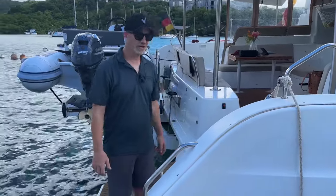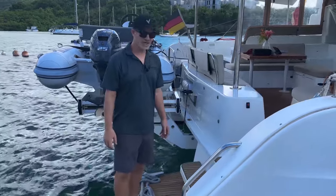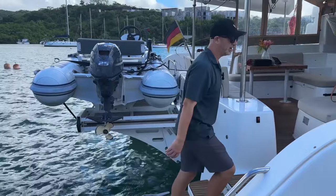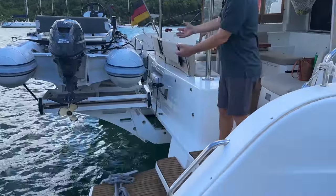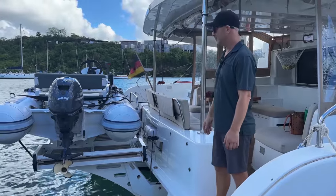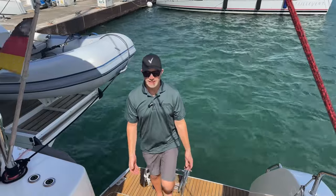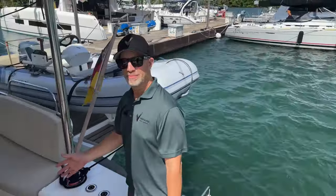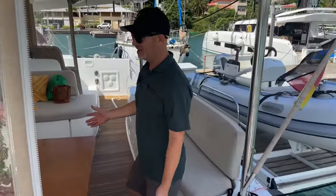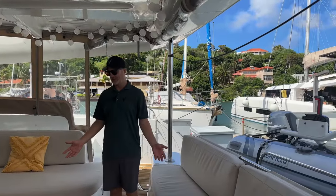Welcome on board Aurora. As you can see, we have beautiful wide sugar scoop transoms that make it so much easier to walk up and down. And one of the great things about Aurora is this swim platform dinghy lift. We will show you how that works in a bit, but that is an awesome add-on. Beautiful teak decks. And as I walk into the cockpit, you can see here, we have such an amazing space. So here we are in the cockpit of Aurora.